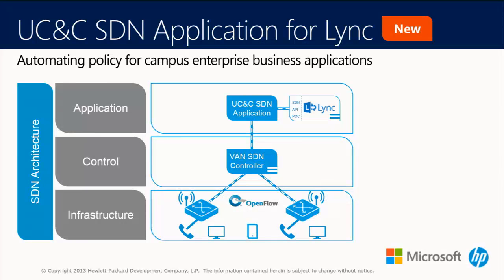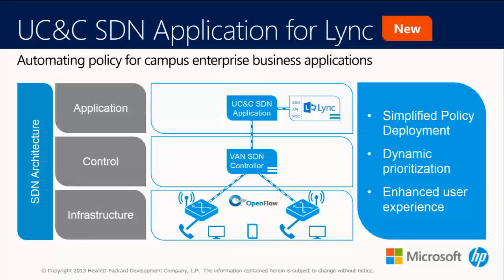So there are two key aspects of SDN. One is the control API to the actual switch infrastructure. So this is OpenFlow. This allows you to take a lot of the business logic out of the switch and have more primitives in here. And then another important aspect is a northbound API. And what we have here is a UC&C SDN proof of concept application with an API to Lync. And what that allows us to do is simplified policy deployment, dynamic prioritization, and enhance the user experience.